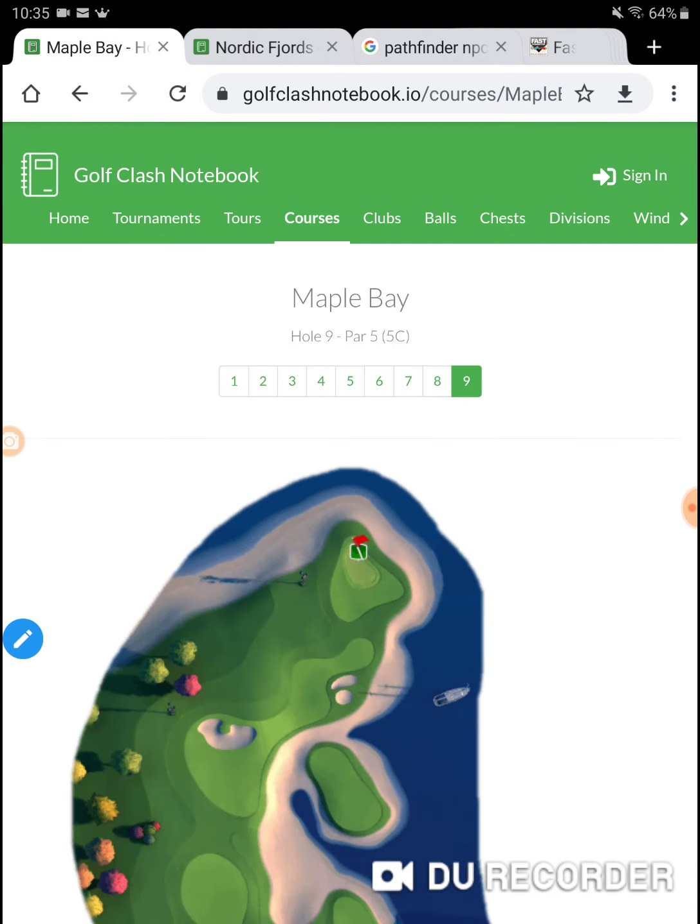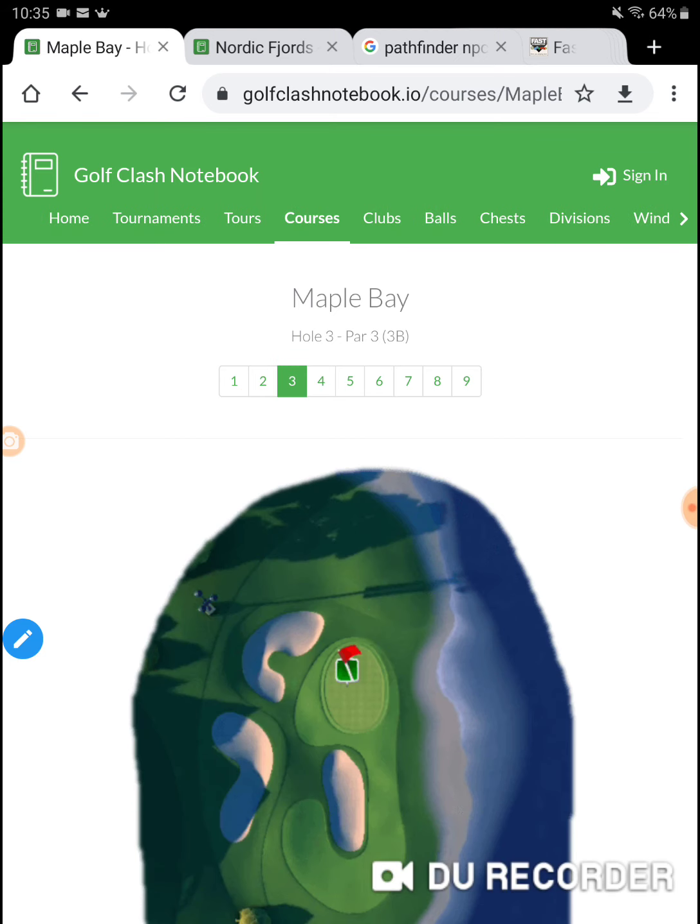Maple Bay, hole number 3. I'm liking the numbers, and it's all about hitting perfects into the cup, so, like, getting out to the spot. Still got a little bit of work to do on hole number 7 as far as the drive, but all the rest of the holes are pretty straightforward.